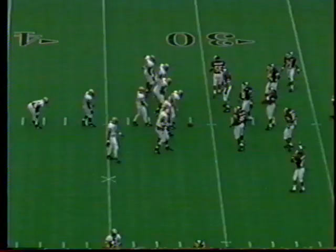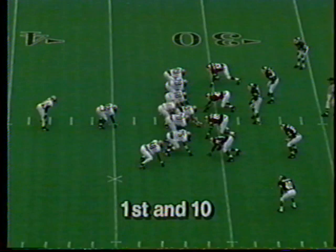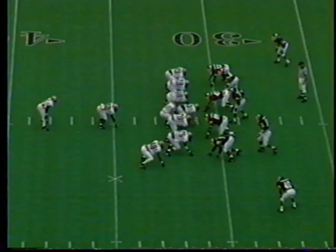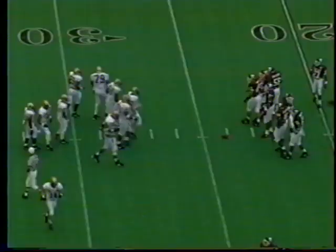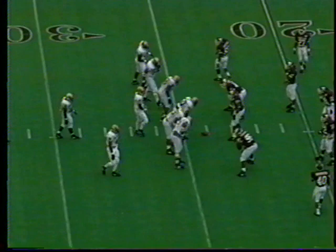Washington the flanker, and the split is Bronson. Rhines is the tight end. He's on the left side, short side of the formation. Long count, Watson. It goes to Lewis, the fullback again. He's got good yardage. They're pounding it out here, taking it down to the Aggie 24. Second down and 3 from the 24.